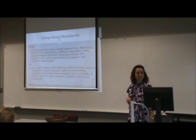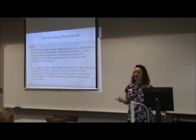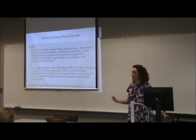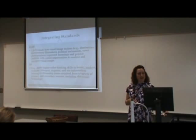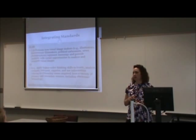The next one is the social studies standard, which is applying higher order thinking skills to locate, analyze, evaluate, interpret, organize, and use information related to citizenship issues. This is a citizenship issue when we talk about how children were being used in the workforce and the impact that it was having on them and on their families. We're going to look at that through a variety of primary and secondary sources, as well as electronic technology.